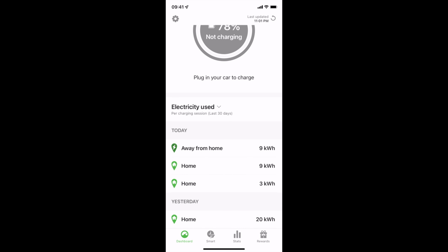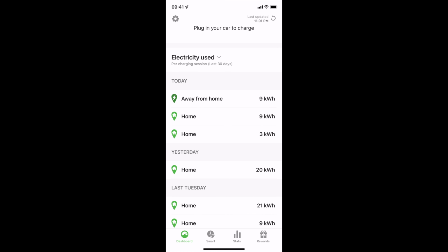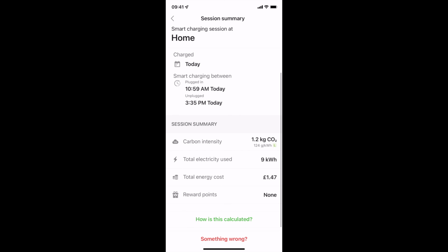So electricity used here, you can see all the kilowatt hours that the car has been charged up by, and it will show you the way you've been charging and how long you've been charging. So this was 11 o'clock this morning to 3:30, and it shows you the carbon intensity, electricity used, and energy costs. I should have charged for 10 kilowatt hours. For every 10 kilowatt hours that are charged, you get 1 point. And for 20 points, they will send you a £5 Amazon voucher.